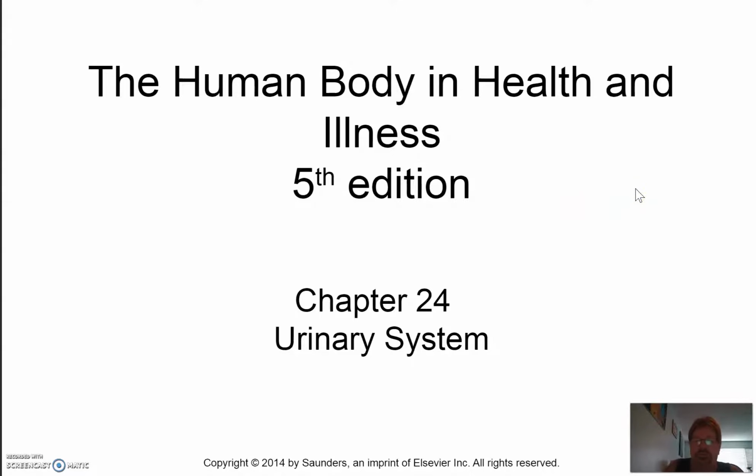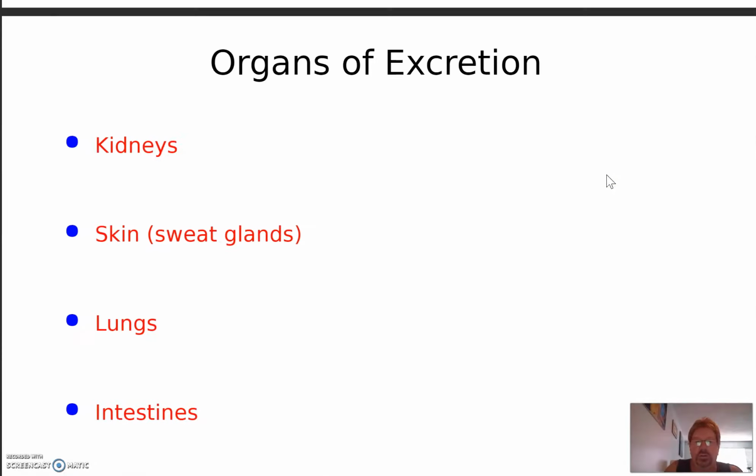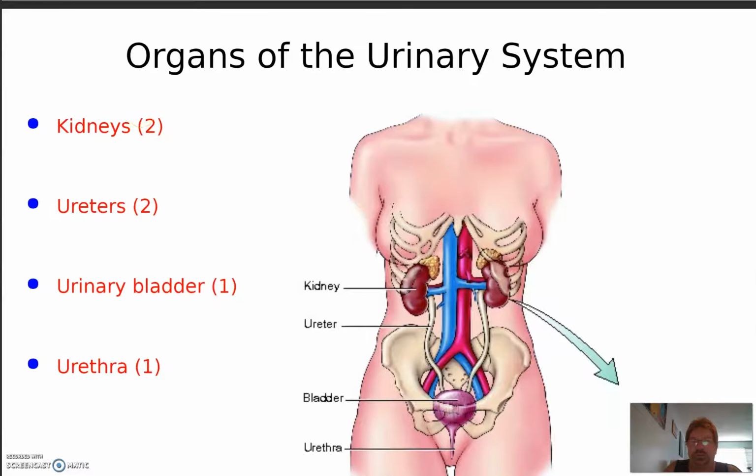And today it's going to be about the urinary system. So here we go. Organs of excretion are the kidneys, the sweat glands, the lungs, the intestines, and of course the kidneys. Okay, in the urinary system we have two kidneys.